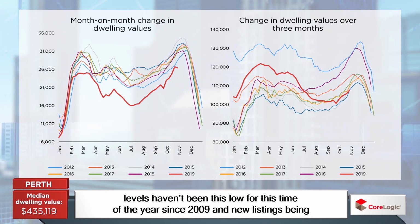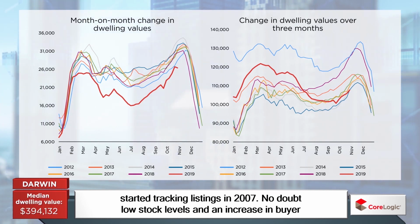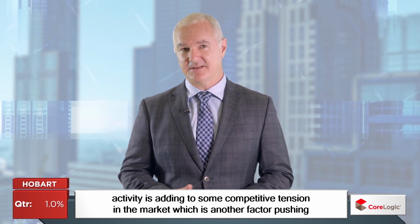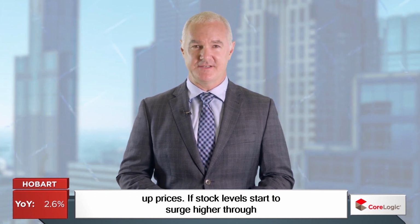Advertised stock levels haven't been this low for this time of the year since 2009, and new listings being added to the marketplace haven't been this low for this time of the year ever since CoreLogic started tracking listings back in 2007. No doubt, low stock levels and an increase in buyer activity is adding to some of the competitive tension in the marketplace, which is another factor pushing up prices.